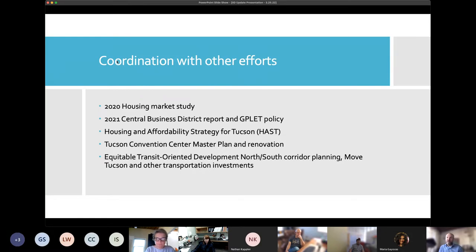In 2021, there was the Central Business District Report, GPLET policy. So we made adjustments to the GPLET. There was also a PIVO report related to that that helps to understand the market and what the market will bear. There has been a housing and affordability strategy for Tucson that has been passed. This had a lot of strategies related to affordable housing policy and zoning policy. The Tucson Convention Center master plan has been undergoing all kinds of changes.